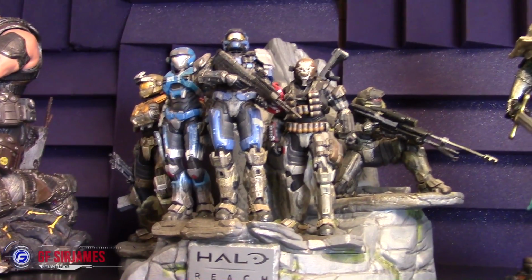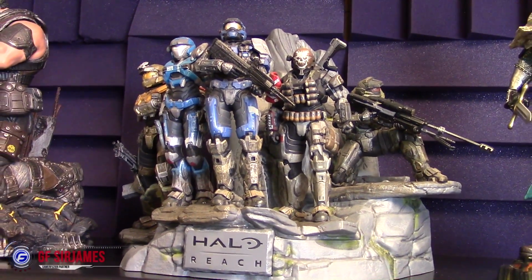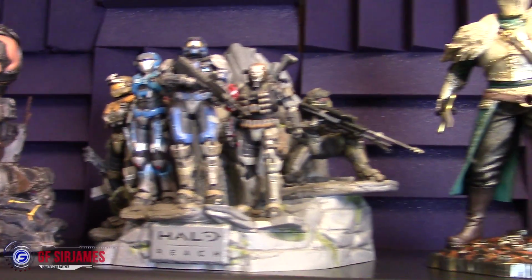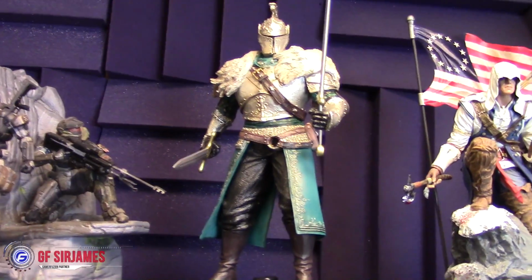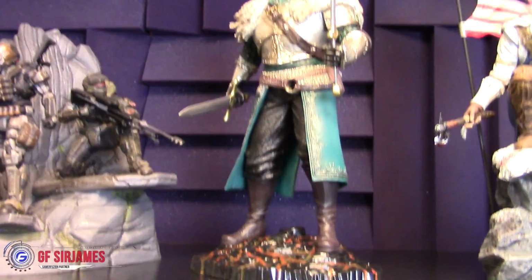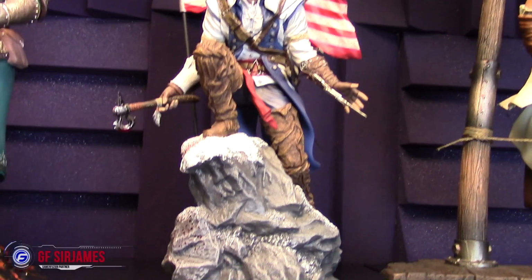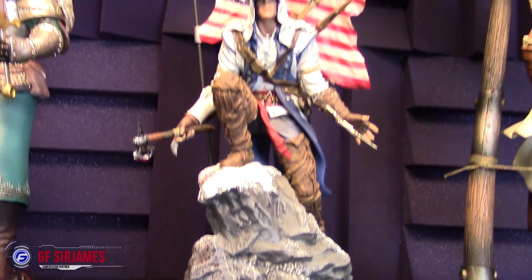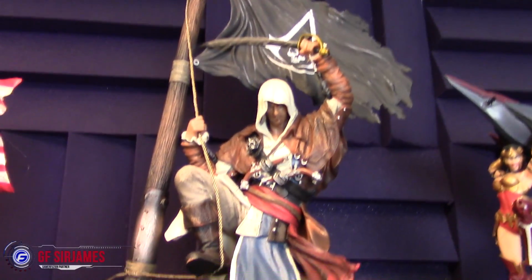Halo Reach, another awesome collector's edition statue. I got the entire set for about 50 bucks. Recent one from this year is the Dark Souls 2 collector's edition. I paid about $15 for the entire set. Assassin's Creed 3. I did pay full price when this came out.